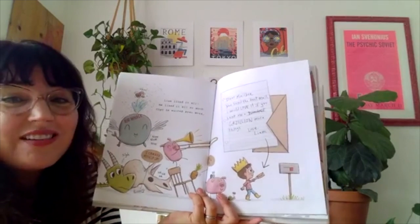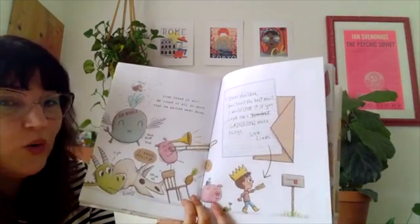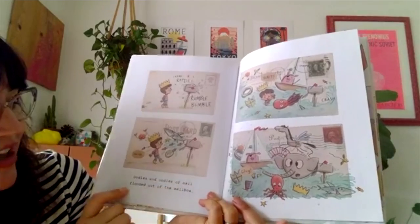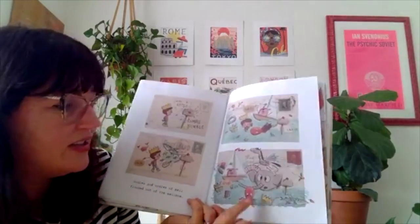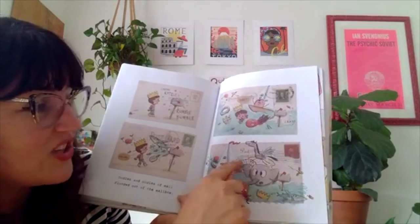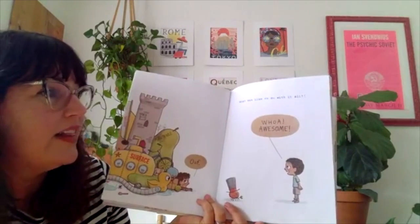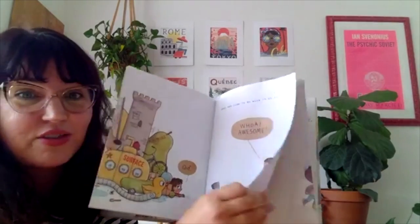Dear mailbox, you send the best mail. I would love it if you sent me a gazillion more things. Wow, that's a lot. Rumble. Oodles and oodles of mail flooded out of the mailbox. Whoa, that's so much stuff. Let's see, there's an octopus, an elephant, a pig wearing an eye patch, a flying horse. Oh my gosh. Too much mail. What was Liam to do with it all? Whoa, awesome. Looks like Jamal thinks it's pretty cool.